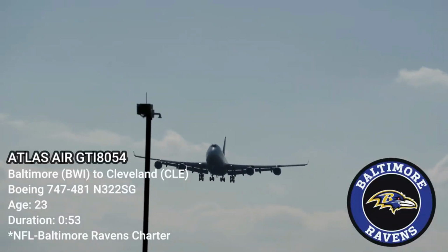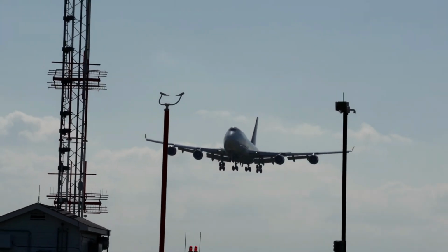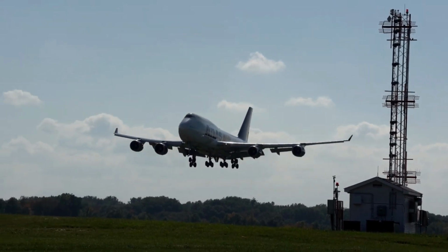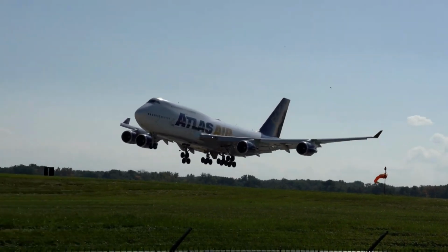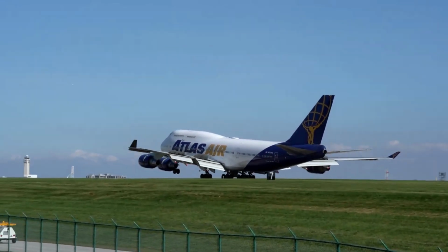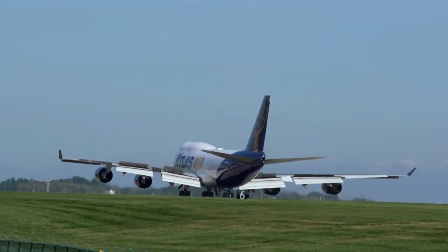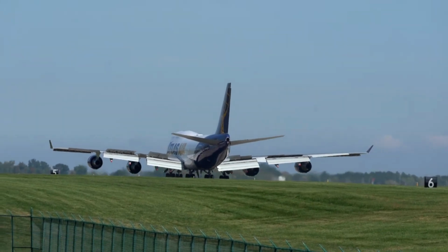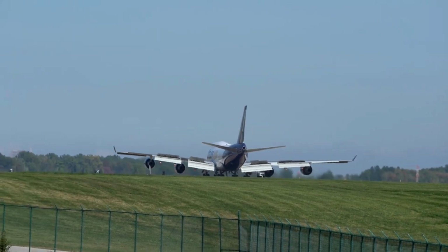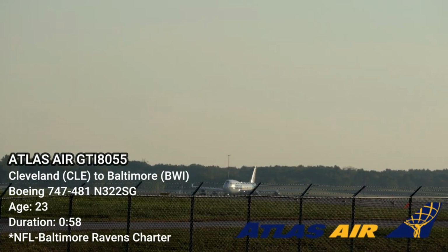Atlas Air Flight 8054. It's a Baltimore Ravens charter inbound from BWI. Boeing 747 heading to Baltimore.